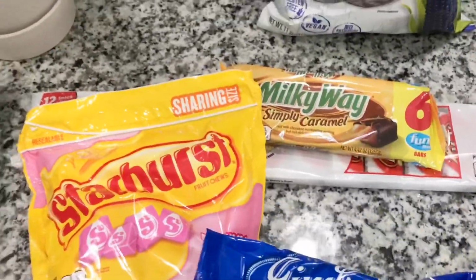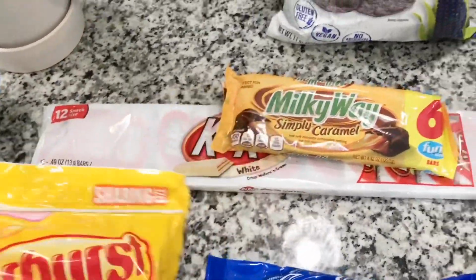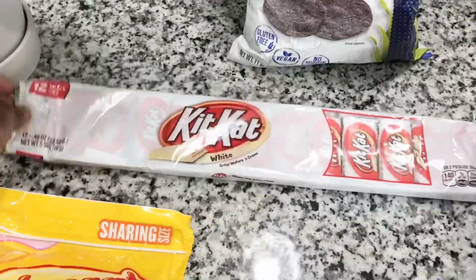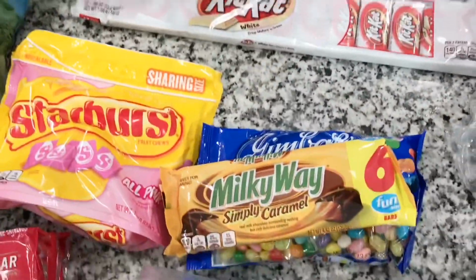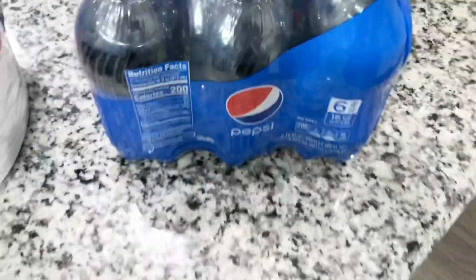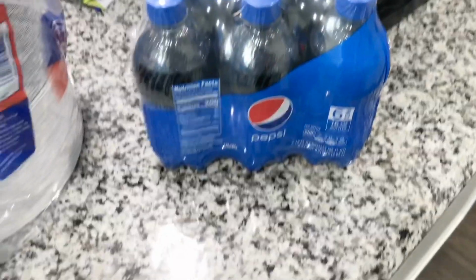And then some of you might know we have a sweet tooth and we just keep candy on hand and eat a piece here or there. But we got Kit Kat, the white chocolate, Milky Way, some jelly beans, and some pink Starburst. And then this Pepsi is for one of my cousins. She loves Pepsi, so I want to make sure we have that and not just water.